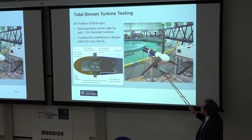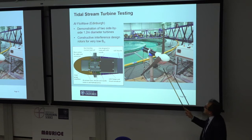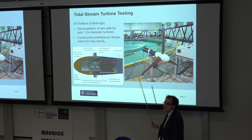We've got two of these 1.2 metre diameter turbines. We're going to put them in this tank here in the background. This is a big tank up in Edinburgh. It's unusual in that it's a circular tank, so the flow can go in any direction. It's got wave paddles all the way around the perimeter, so you can do currents and waves simultaneously. We didn't do any waves; that's something for the future.